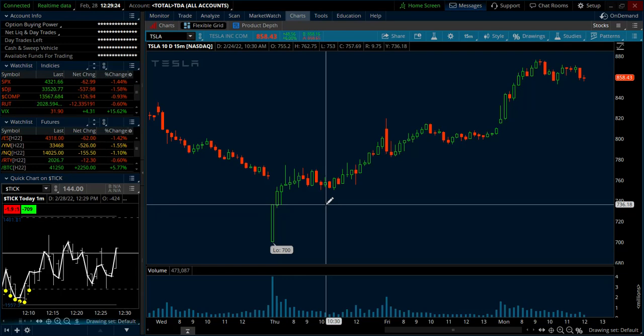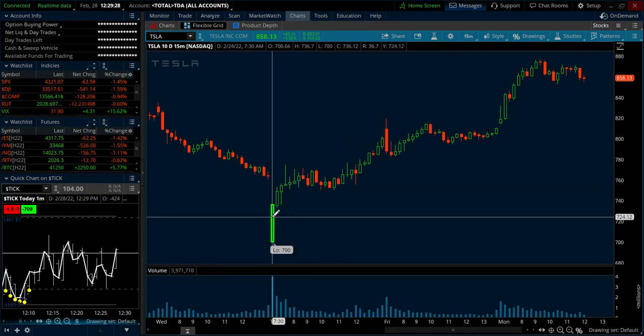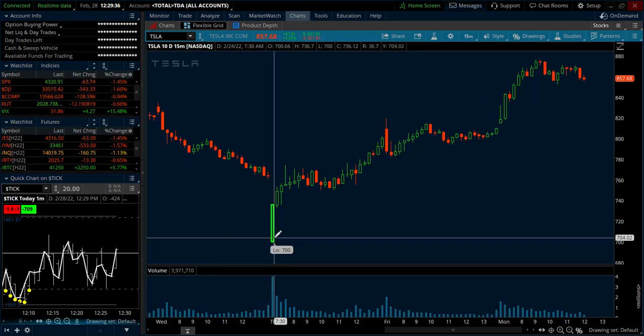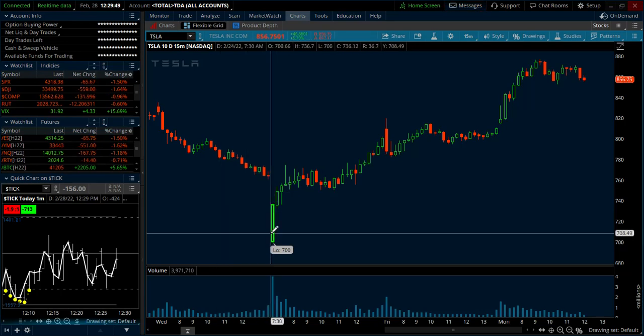You could do an option position or something like that, but I just take the high of the first 15-minute bar minus the low of the bar, basically the candle's range. It's about 37 points, and so if you wanted to risk $370, you would divide 37 into 370 and you buy 10 shares. So pretty basic. You want to risk $1,000, divide 37 into 1,000, boom, that's your size.